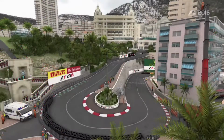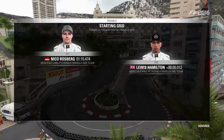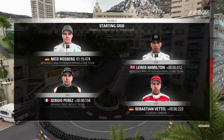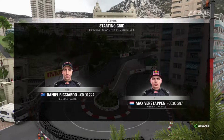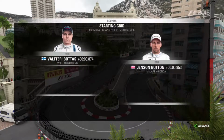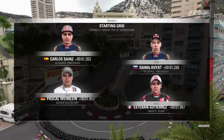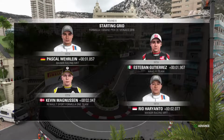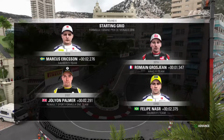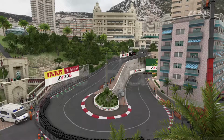With that then, let's run through the grid order. Nico Rosberg will start his silver arrow from pole position, and it's Lewis Hamilton alongside. Looking down the rest of the grid we have Perez, Vettel, Daniel Ricciardo and Verstappen, Raikkonen, Alonso, Bottas and Jenson Button, Hülkenberg, Massa, Carlos Sainz and Kvyat, Wehrlein, Gutierrez, Kevin Magnussen and Rio Haryanto, Ericsson and Grosjean, Jolyon Palmer and Felipe Nasr starts from the back of the grid. And with lights out just moments away, it's time to go down to the track.